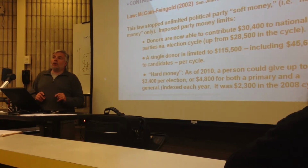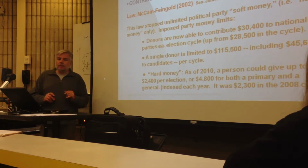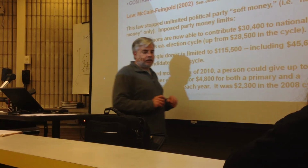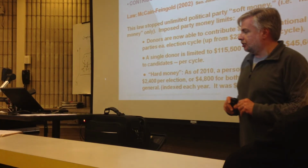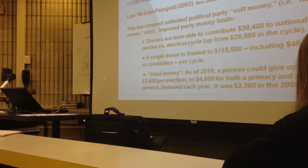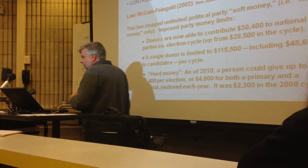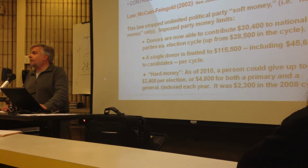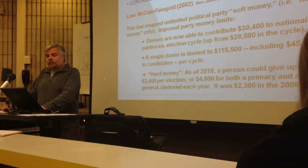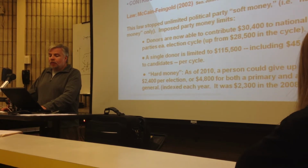PAC laws following 1972 limited the amount of money that candidates could contribute. But this became a problem increasingly because the limits weren't indexed to inflation, and they were relatively low, around $2,000 per candidate or per campaign. And by 2002, a number of ways had been created to bypass PAC limits. And a law was passed in 2002 that would limit further campaign finance restrictions. It stopped unlimited what was called soft money.